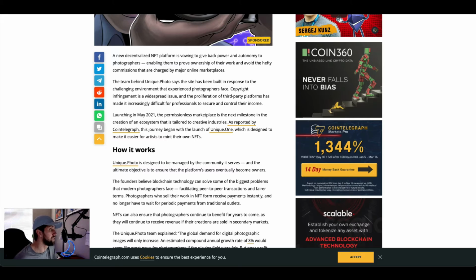The team behind Unique Photos says the site has been built in response to the challenging environment that experienced photographers face. Copyright infringement is a widespread issue, and the proliferation of third-party platforms has made it increasingly difficult for professionals to secure and control their income. Launching in May 2021, the permissionless marketplace is the next milestone in the creation of an ecosystem that is tailored to creative industries. As reported by Cointelegraph, this journey began with the launch of Unique One, which is designed to make it easier for artists to mint their own NFTs.